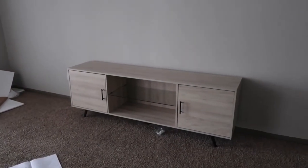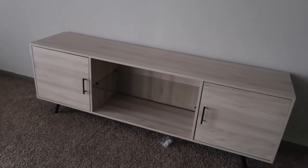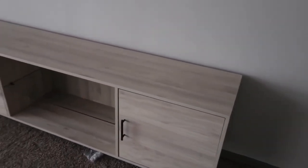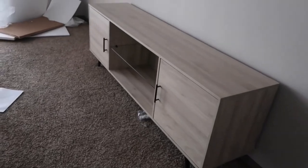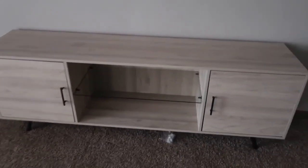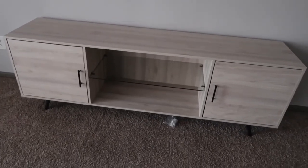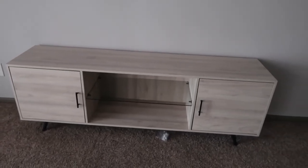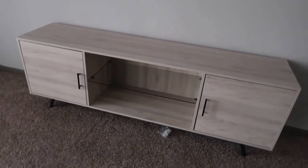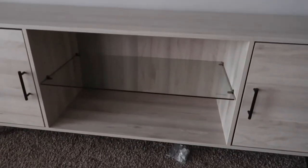Hey y'all, so I am done with my TV stand. This is the finishing look. Look, it looks so cute. This assembly was pretty much really easy. It took a while, like around 4 hours, but it was pretty simple. Like, it didn't even give me that much hard time. But yeah, this is the finishing look. Love it, love it, love it. I just put the glass there this morning. So this is what it's looking like.